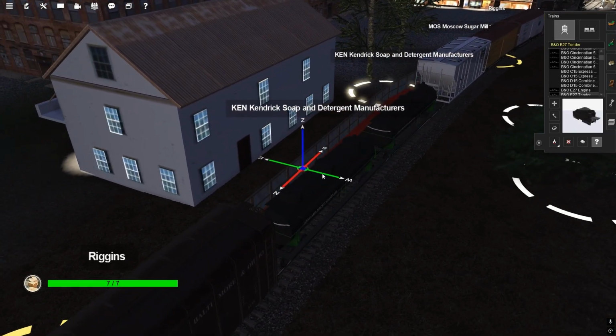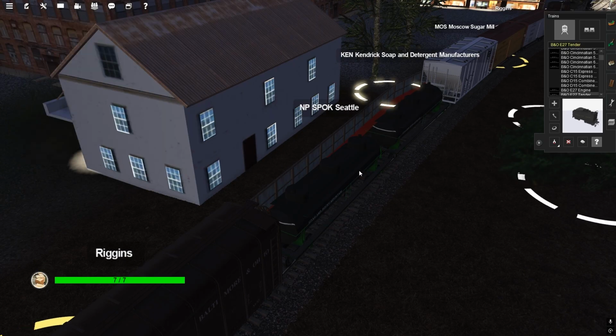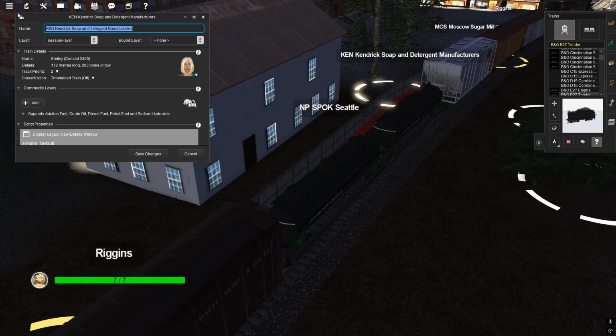And then these cars here, we're going to send up to Spokane, I think. Let's go like this. Spokane. Seattle. And this will be NP for the railroad. Copy. That's where this is going.